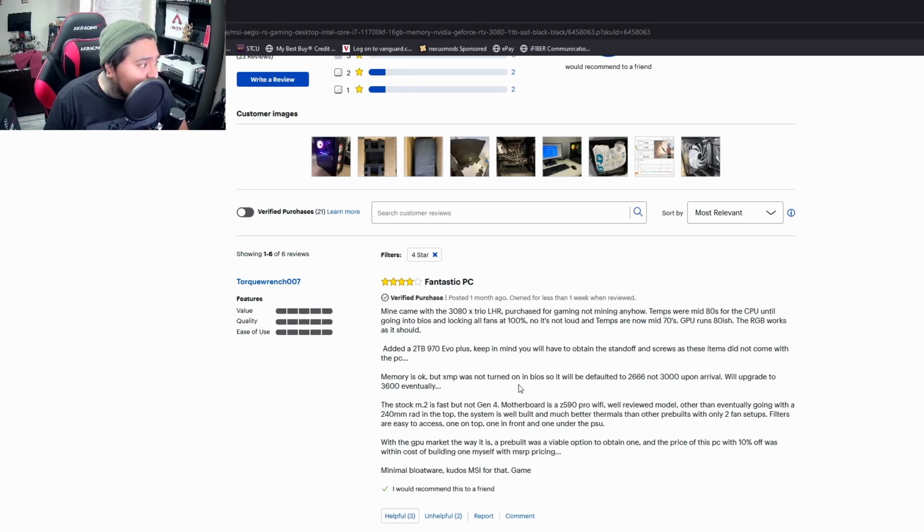With the GPU market the way it is, a pre-built was a viable option to attain one, and the price of this PC was 10% off, within most of the builds I could do myself with MSRP pricing, which is what I've stated before. This was about $200 less than most places. Granted, $200 on $2,000 isn't a whole lot, but it's still 10% off other viable options. So other than that, it is a great deal right now if you can get your hands on it.